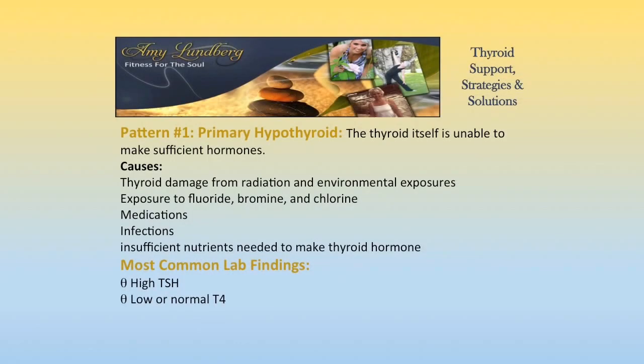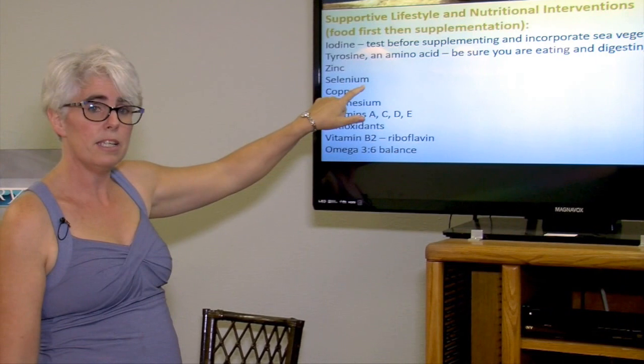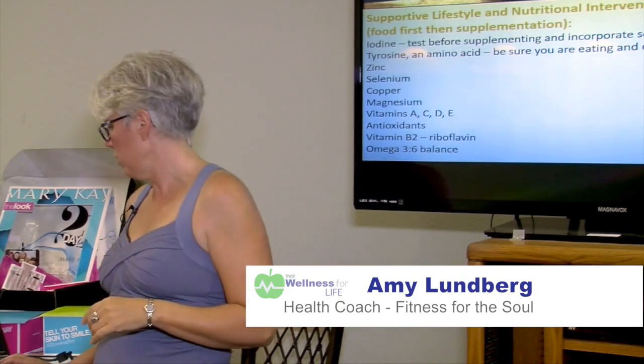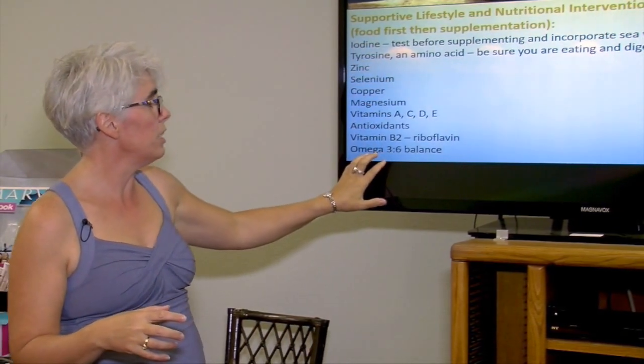So check that out. Some things you can do: check your iodine, and maybe just incorporate sea vegetables into your diet, an easy way to get iodine in. Get more sufficient protein. And zinc and selenium are also key here for hypothyroidism, along with copper, magnesium, and your omega-3 to 6. So you really want to take a look at some of the things that you can do here.